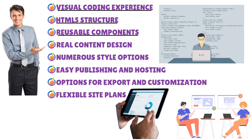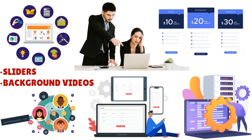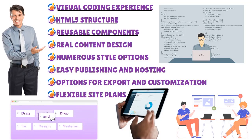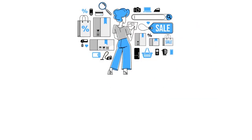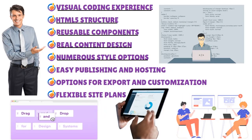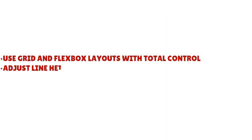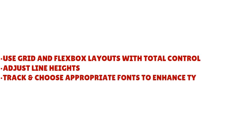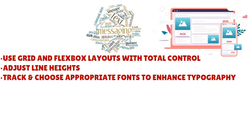You also have reusable components. So you can construct reusable components from elements to make maintenance and adjustments easier. Complete website modification with a single click. We also have a real content design, so you can use e-commerce products and actual CMS data in your design process. You also have numerous style options, so you can easily create layouts that are responsive for a range of devices. Use grid and flexbox layouts with total control. Adjust line heights and tracking and choose appropriate fonts to enhance typography. So for simple style changes across multiple elements, use a class system based on CSS, include variables, and distribute site-wide changes. So that's really cool.